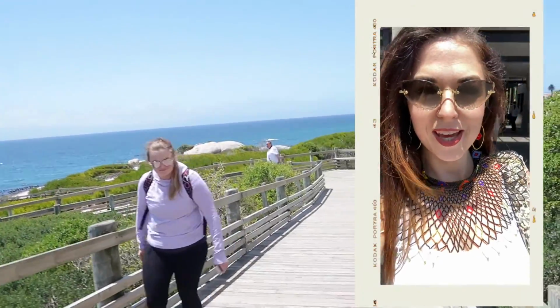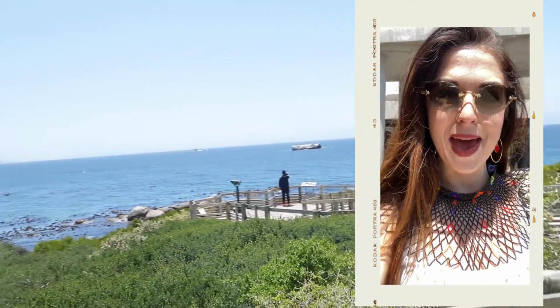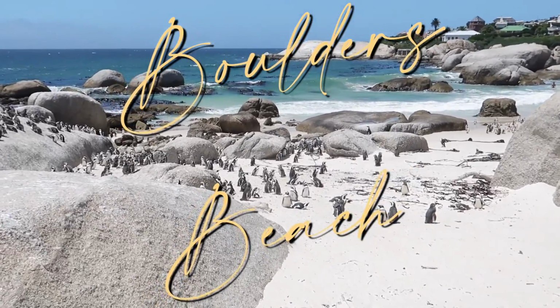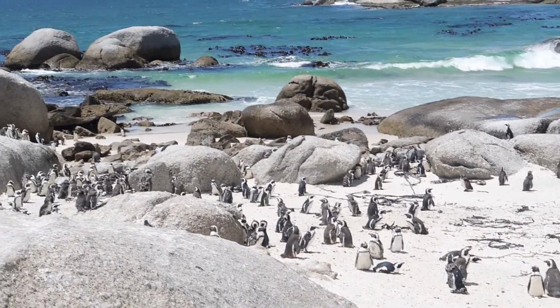See the penguins. Hope you guys are excited. Another spot that was a must on my list while in Cape Town was checking out the penguins at Boulders Beach. They're little guys.